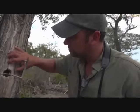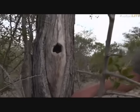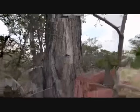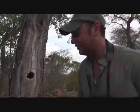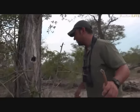And this little hole looks quite hollow. So this section of the tree has been hollowed out, and all the way down it's very, very hollow. So anything that wanted to live in there could have a lot of good shelter and safety inside a tree like this. I'm trying to look in, but I don't see anything. You never know. You could stick your head in and something comes out. But it doesn't look like anything is in there at the moment.